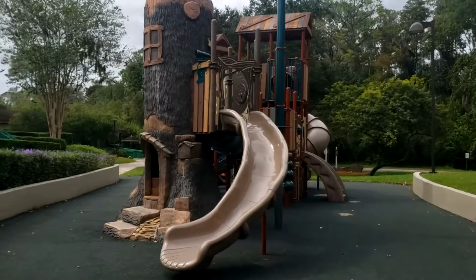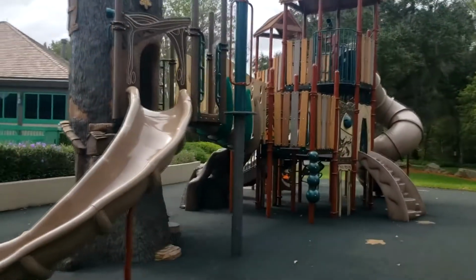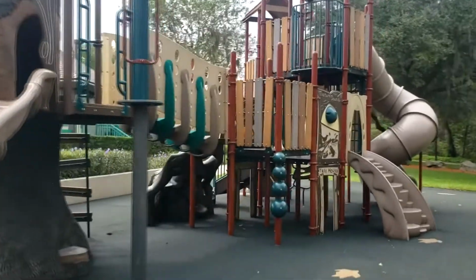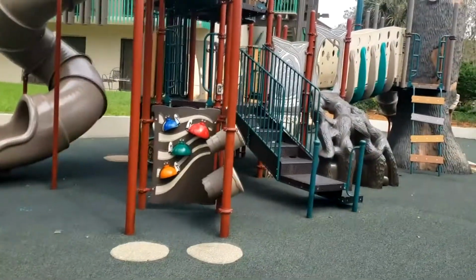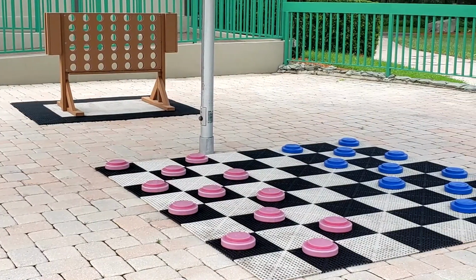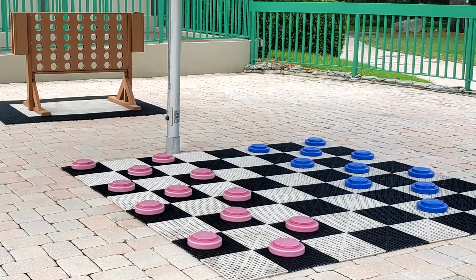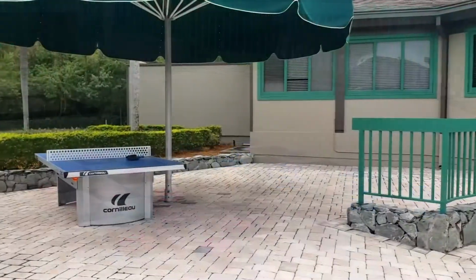Near the Mill Pond pool, there's also this cute little playground for kids. Close by, there's also a giant Connect 4 set and a life-size checkers board along with a ping pong table. This is all adjacent to the Mill Pond pool and Evergreen's restaurant where you can actually get snacks or even order drinks by the pool.